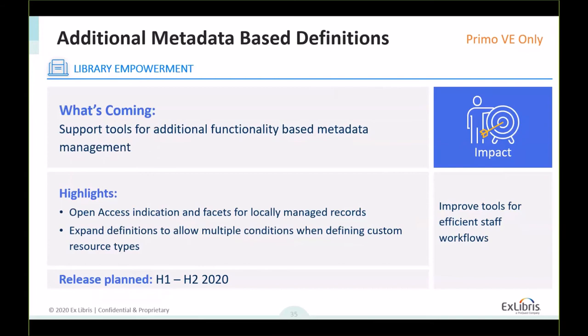Another request that came from quite a few sites was the ability to use multiple conditions over multiple fields to define custom resource types. Today, you can define a custom resource type very easily based on a fixed field, and the existence of a fixed value in a field. And you can also define it using a regular expression. So a specific character or string within a field, you can use that as well.